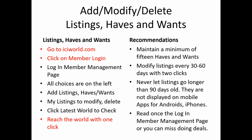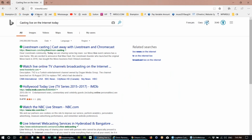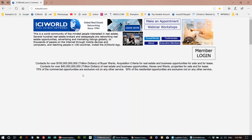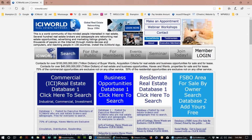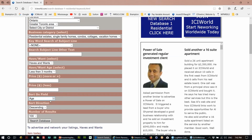Okay? Hit the back button once. I'm going to click on residential one more time. This time, go to the search and the sort, and sort on price. Now, for the people at home, let's see if I can do that fairly quickly here. It's the same as if you do it on our main website, ICIWorld.com. You click on residential. Watch this. I'm going to sort, and you'll see Canada, Ontario, Greater Toronto on the screen. I'm going to go down a little bit here, and I'm going to sort them by price.